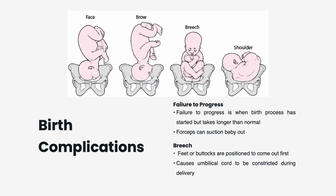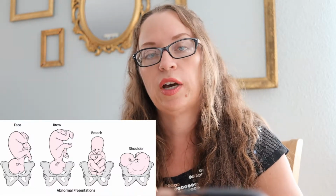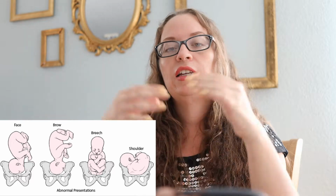All right, so there are two major birth complications that cause problems with delivery: failure to progress and a breech birth. Now, breech births, for some reason, doctors are completely phobic about these. These are when the butt or the feet are coming out first. If the feet are coming out first, not too bad. But if the feet are tucked up and it's butt coming out first, there's not a lot of room for that baby to get through the pelvis and out the vagina.